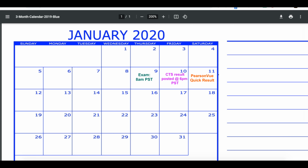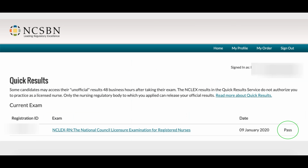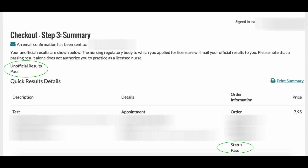So on Saturday, the 11th, I checked Pearson VUE again. Quick result was already available Saturday morning, and that was about 48 hours after I took the exam.